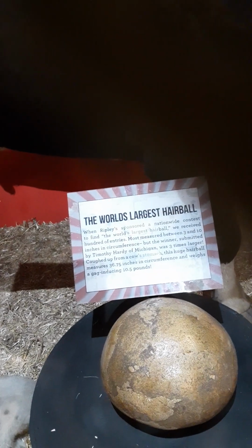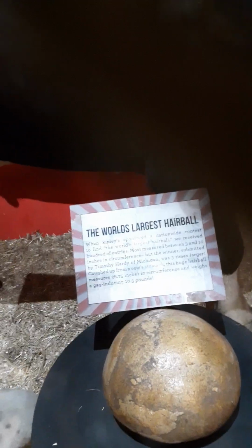It says world's largest hairball. It has a fact like that. You can pause the thing. So yeah, that's actually from this bull or cow. So yeah, that's kind of amazing.